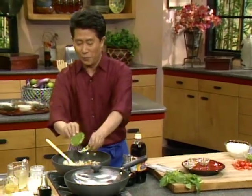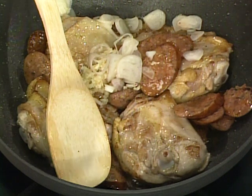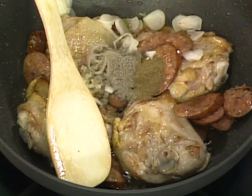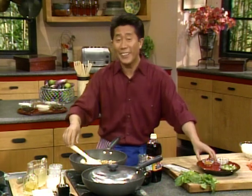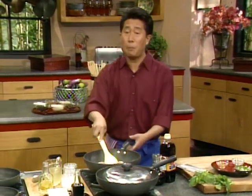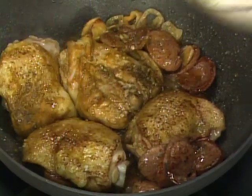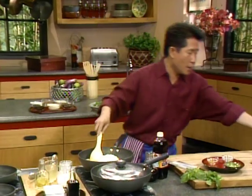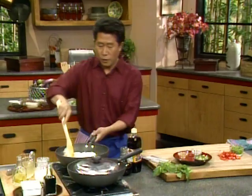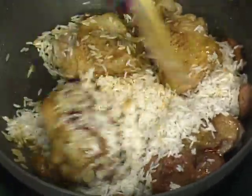Now everybody knows, chicken and rice always tend to end up in the same pot. Dishes like Cajun jambalaya, Mexican arroz con pollo, Spanish paella. Oh, look at this, stir. When it's all nice and done, you put the rice in, toss the rice, move it around, toss, and kind of let it cook.